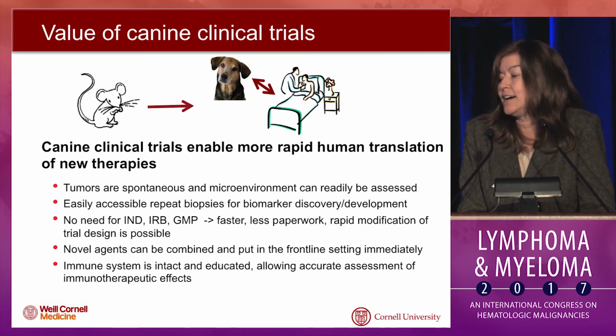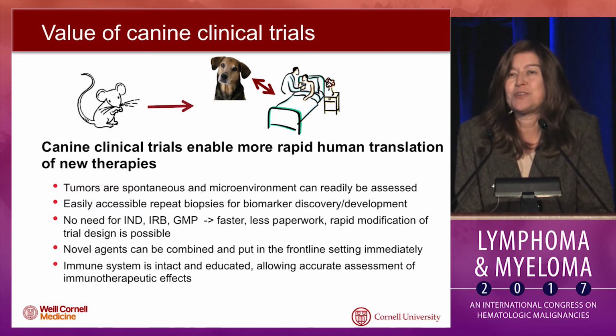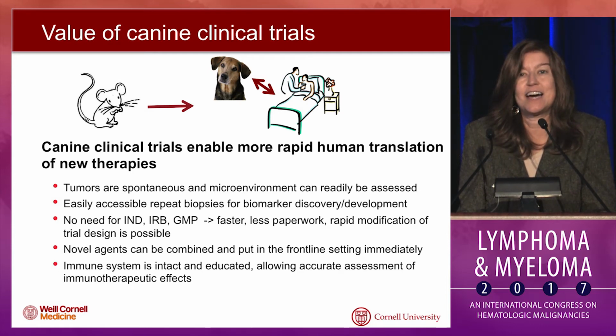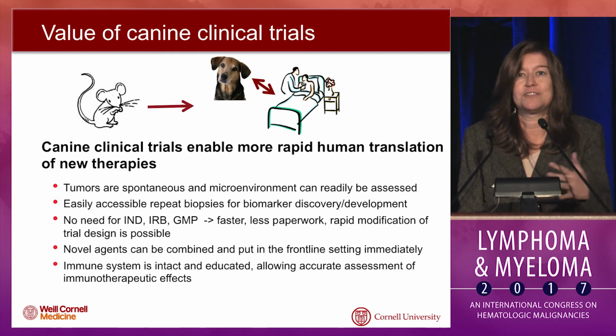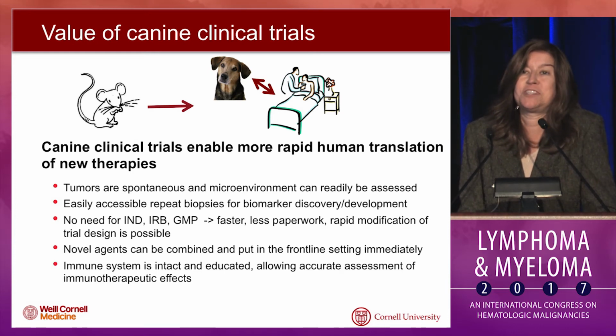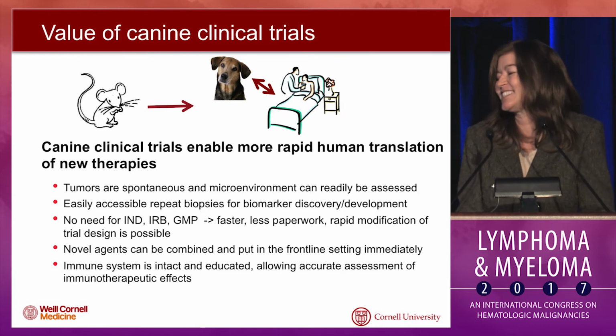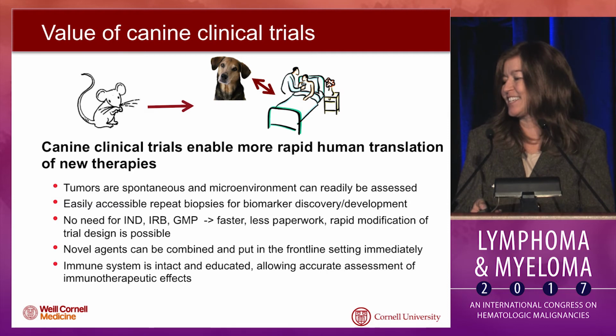The other thing, probably the important thing in the era of immuno-oncology, is that dogs have an intact immune system, and it's been educated like ours. So if you look at mice who are grown in sterile cages, they rarely see infections, and so they don't have an immune system that's been trained the way ours has, having infections and colds and antigen exposure our whole life long. Dogs roll in the dirt, lick their butt, they have all kinds of exposure to antigens, and they have an immune system that's very well educated like ours.